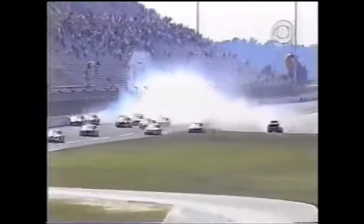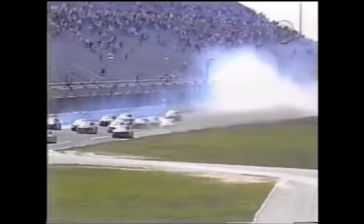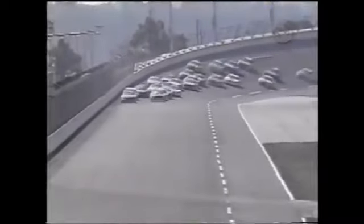Kenny Irwin Jr. You can see right now as they come off, see Kenny Irwin Jr. on top. He gets into the right rear corner of the 35 there. That turns him. You see Dick Trickle just turn left to avoid the wreck in front of him. Irwin appeared to bounce off the wall into Todd Bodine. Let's have another look at it and slow it way down.